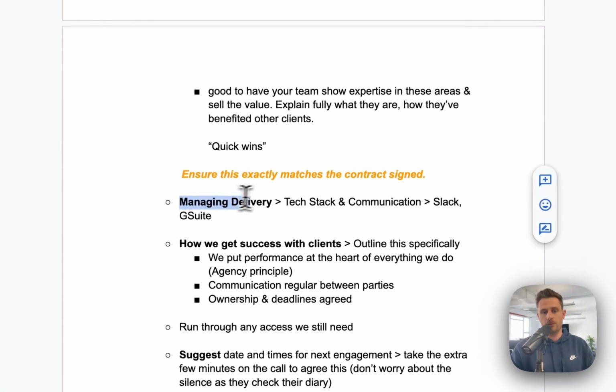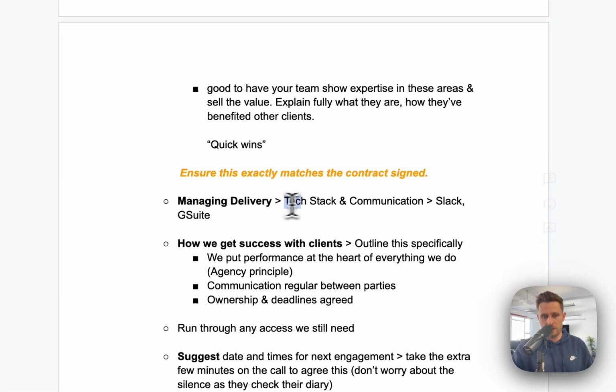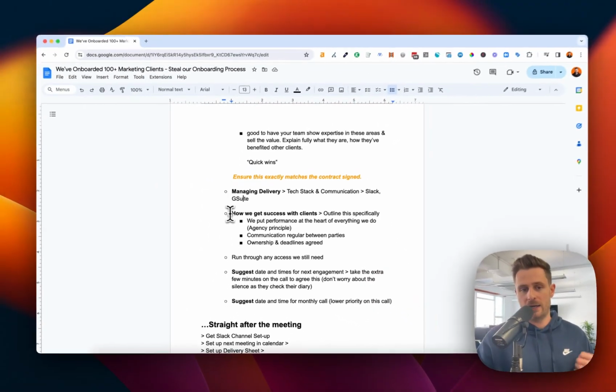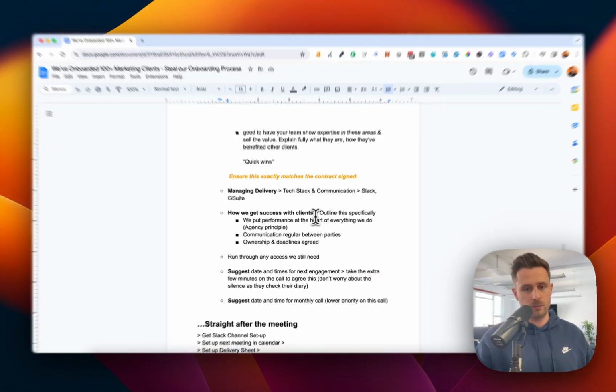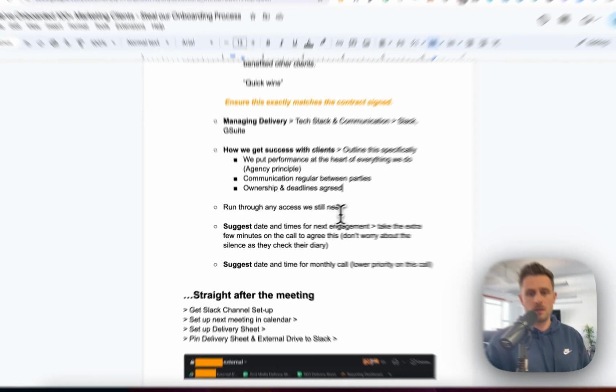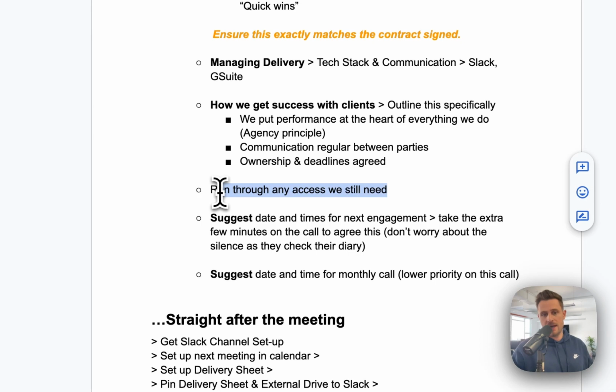So after that, we'll also run through sort of managing delivery. So the tech stack and the communication. So for us, we just use Slack, we just use G Suite, that's it. We also outline how we actually get successes with clients as well. And we say this specifically. So we say we put performance at the heart of everything we do. That's an agency principle of Session Media. We aim to ensure communication is regular between both parties, and we aim to ensure that ownership and deadlines are agreed as well. Finally, we'll also run through any access that we still need.